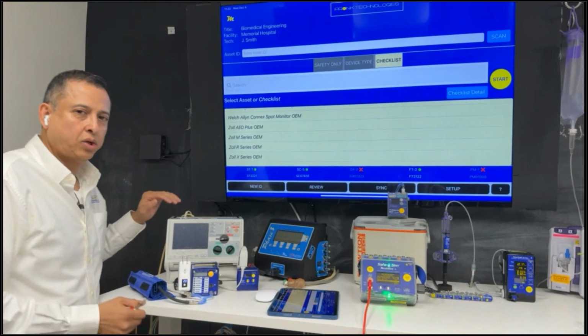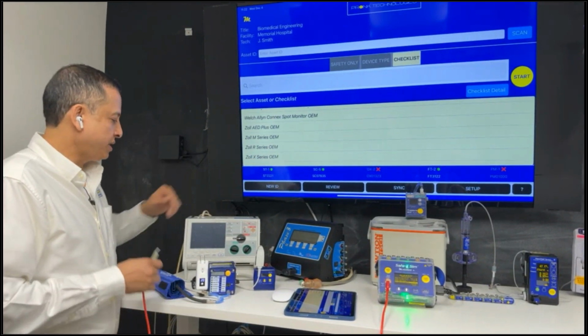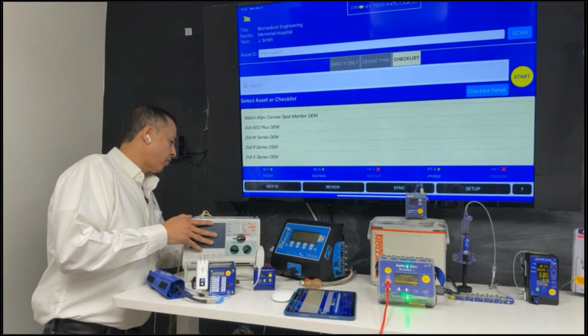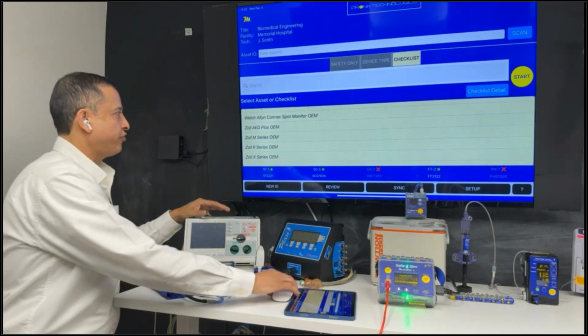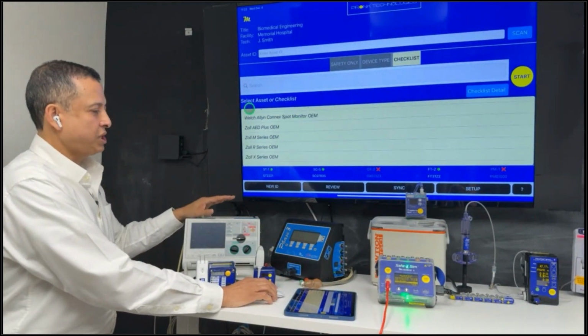And we're going to be utilizing a checklist. So this is a library of checklists that Pronk has created. We are creating manufacturer level procedures that you can have in your library. And so this is what the checklist mode is about.